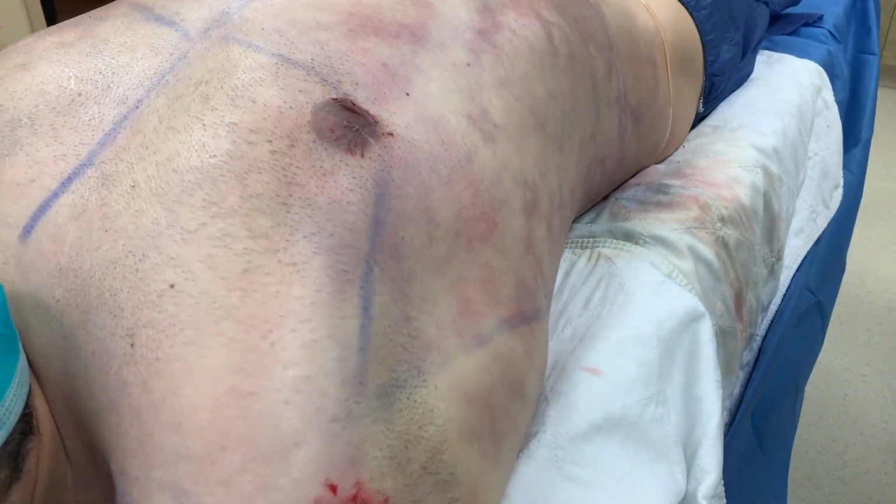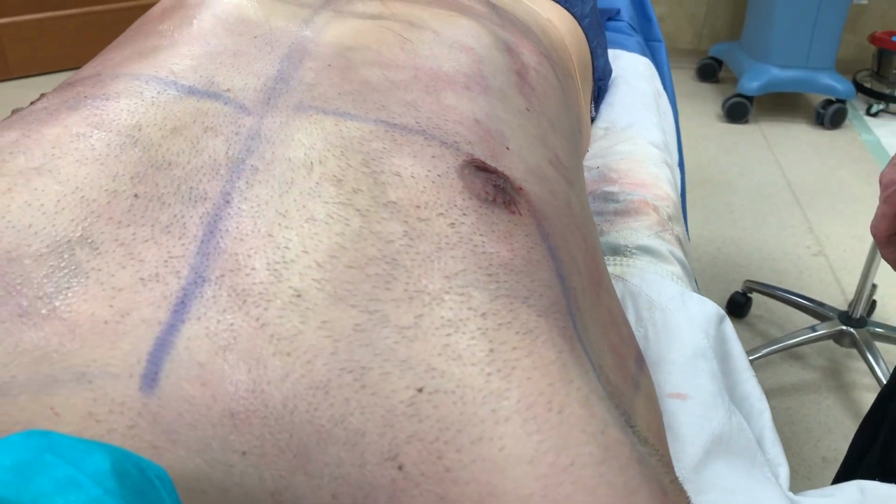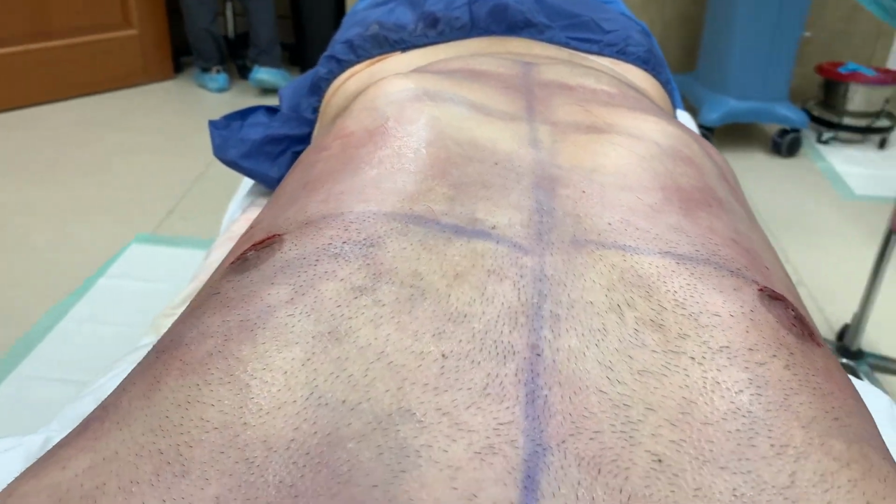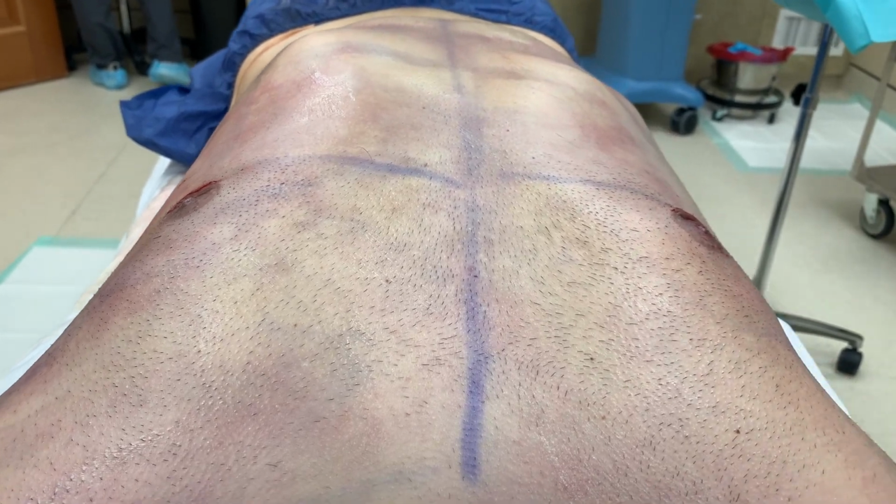Remember, he's still swollen. So once the swelling goes down, he'll get lymphatic massaging, he'll get hyperbaric oxygen, he will look and feel absolutely amazing.